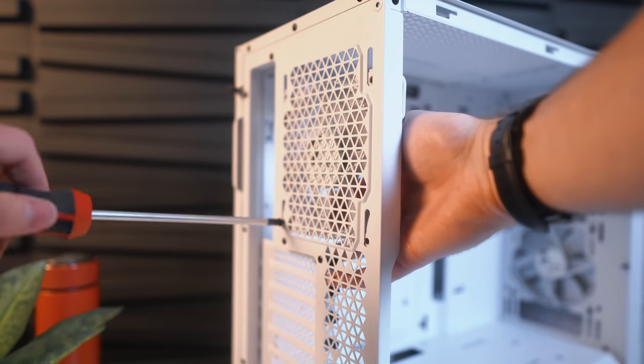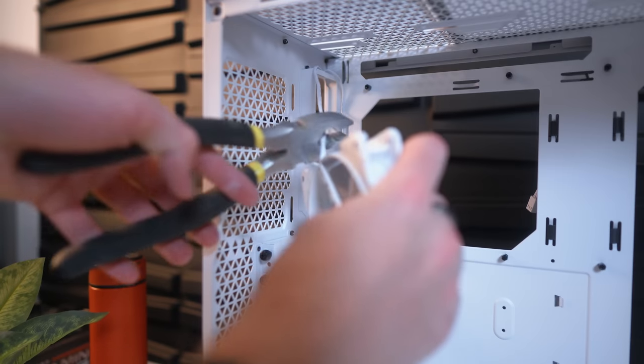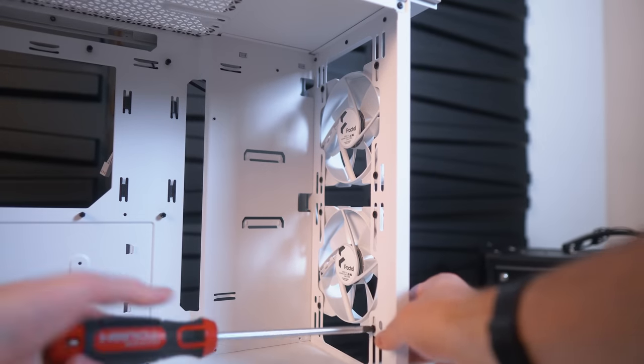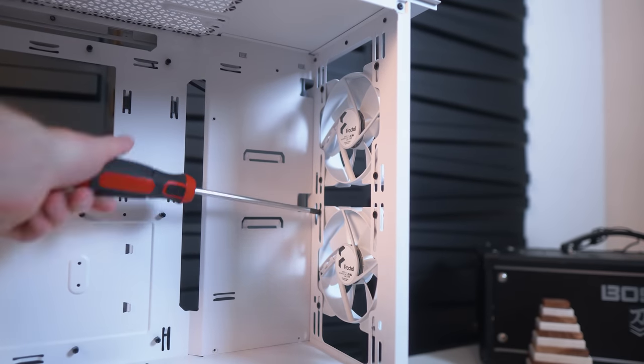But anyway, this rear fan is pretty weird. Once you remove all the screws, you actually have to cut the wire off because Fractal decided to fasten the wire using an unremovable metal brace. Luckily though, these front two fans come right off.